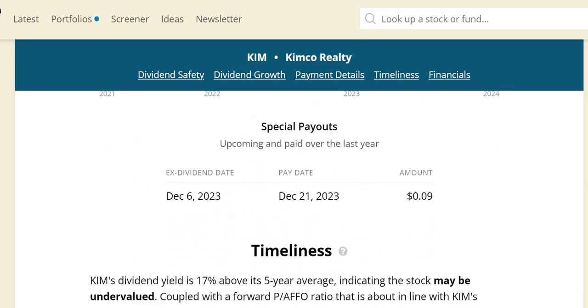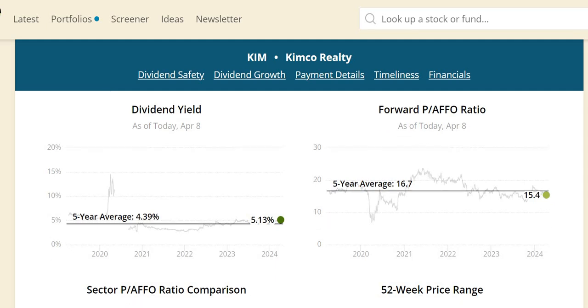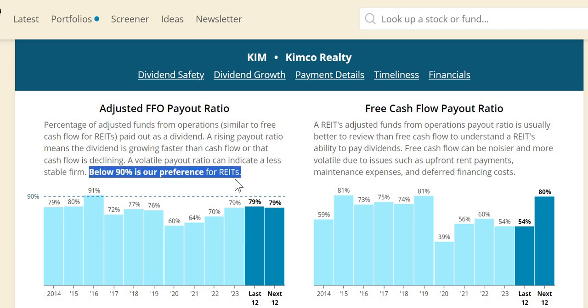In terms of dividend yield theory, well, what we can see here is a sign of undervaluation. The yield is over 5, with the rolling being 4.39. And we also note the sector P to AFFO of 13.7 is lower than the forward P to AFFO of Kimco at 15.4. So when we take a look at the adjusted funds from operation, it is below 90% consistently.